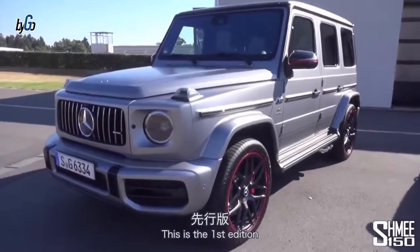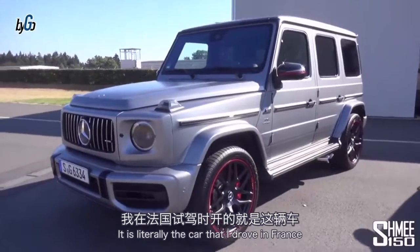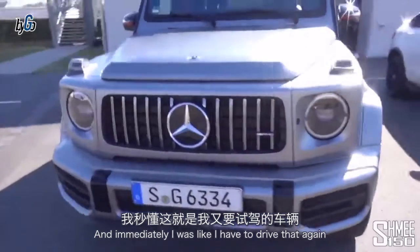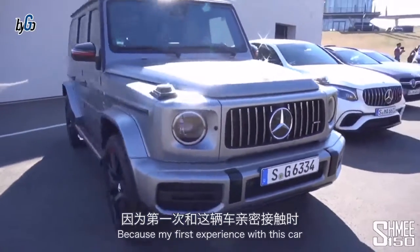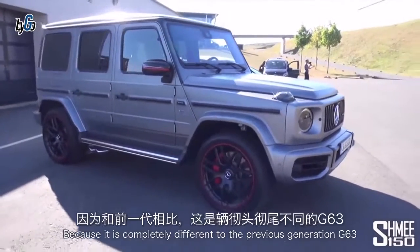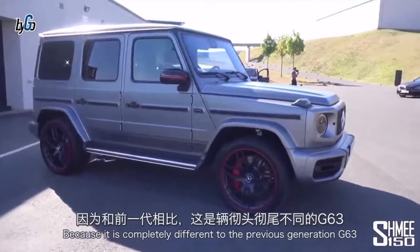Here it is then. This is the first edition. It is literally the car that I drove in France. I recognised the number plate and immediately I was like, I have to drive that again, because my first experience with this car was really quite something.